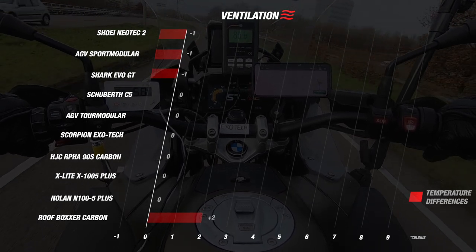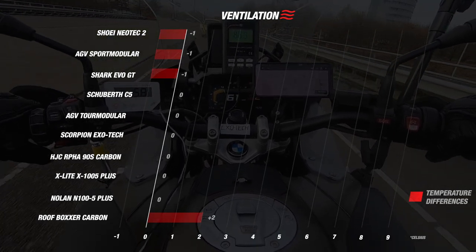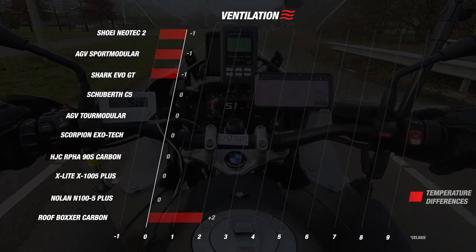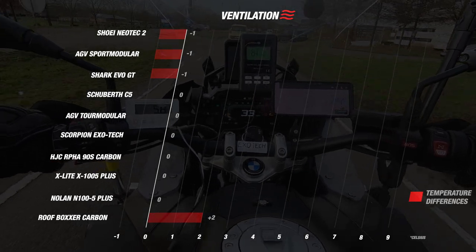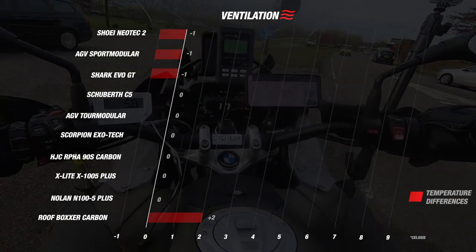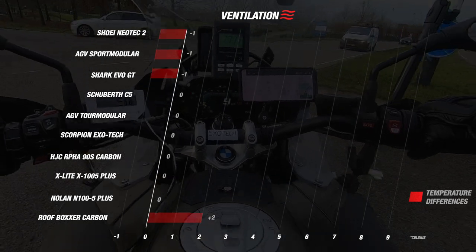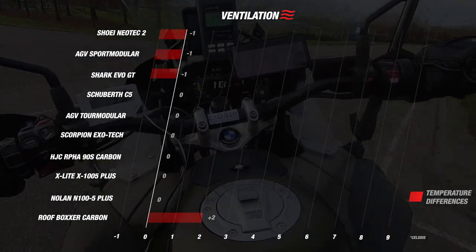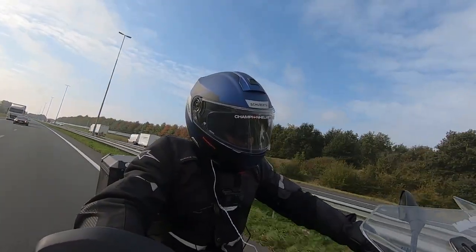It is remarkable to see that the differences here are already a lot smaller than with sound insulation if we look at somewhat budget-friendly alternatives on these helmets. You can see really big differences. But again, the helmets we are looking at today are the absolute cream of the crop, so they almost all deliver the absolute top. Okay, so far for ventilation.